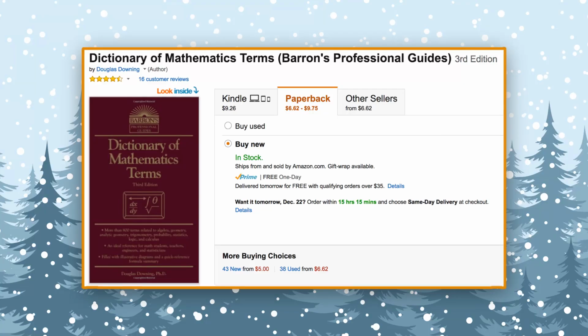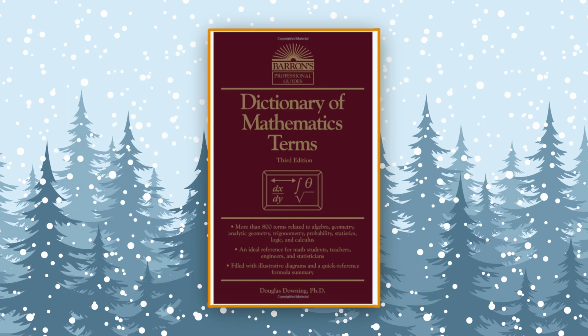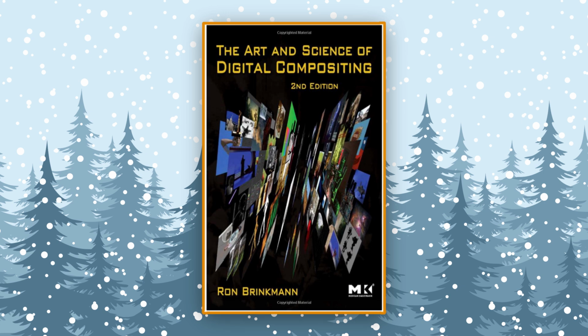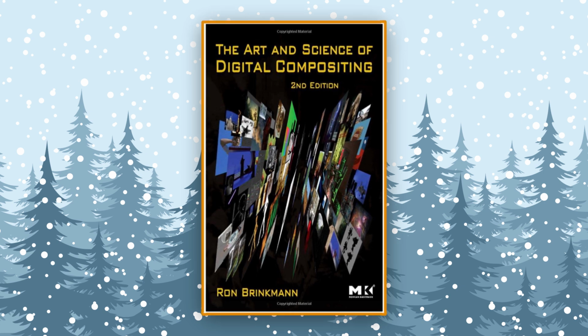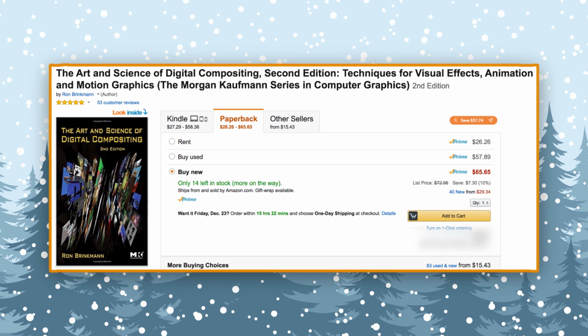After that, we have another book with Dictionary of Mathematic Terms. It's a $10 dictionary with examples on math terms, helpful for understanding terms or formulas that you may encounter. Then we have The Art and Science of Digital Compositing, one of, if not the best books ever written to understand the concepts behind digital compositing. No matter which program you use, the concepts are all the same, and this book explains them really easily.